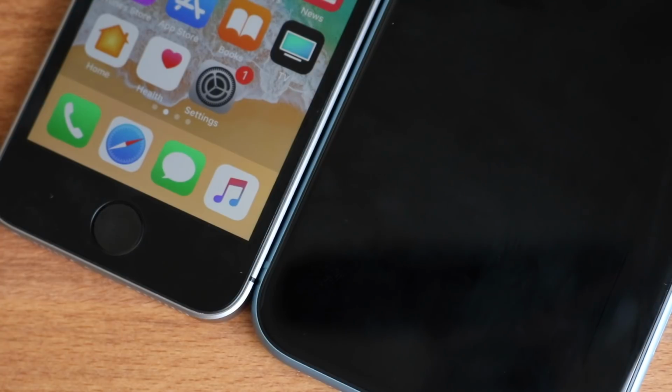So I'll break down some scenarios for you. You can kind of fill in the gaps for your specific situation. Now, what I'll say is, if you currently have an iPhone SE and you have an upgrade or something, I would definitely recommend an iPhone XR. It's cheaper than the XS and XS Max. It's not a horrible option.